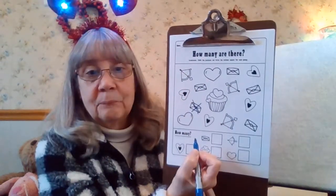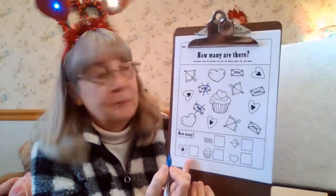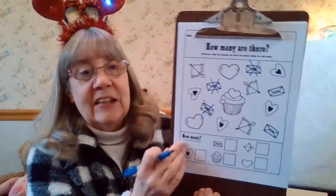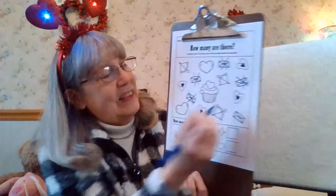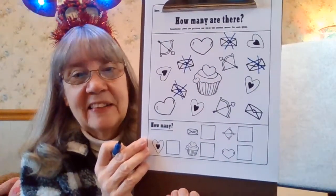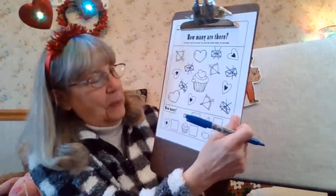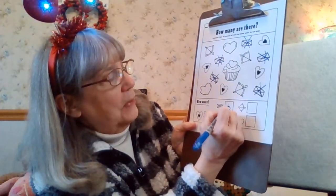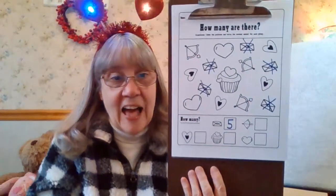One, two, you see another one? Oh! Three, do you see more? Four, do you see any more? Look closely. You see one more? Five, and let's put a number five in that box because we found five envelopes. Good job.